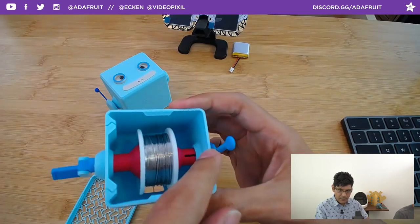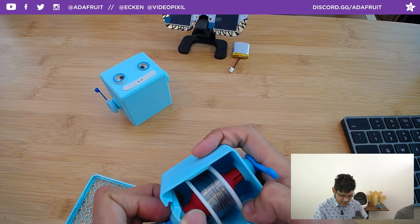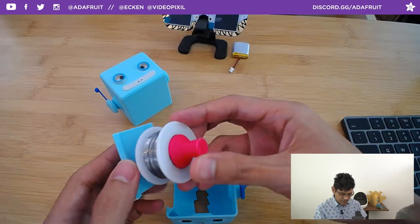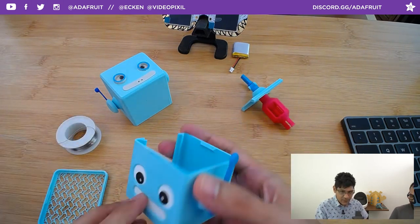There's a little locking mechanism here that snaps this pin in, and then this comes off. Think like that, so you can see how that works. And then this piece is press fitted. You rip that out of his mouth, a little hole there.